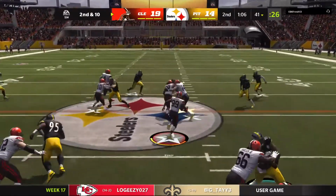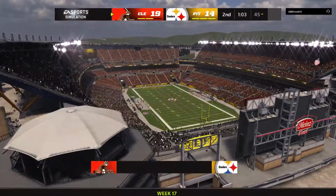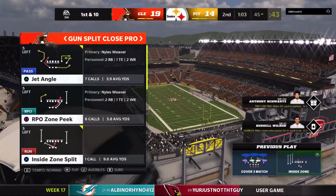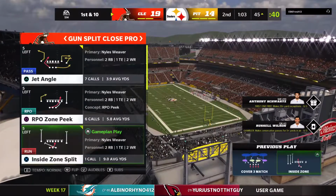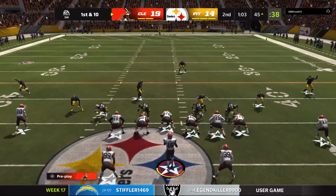On second down now, it's Weaver. And he'll be corralled out across midfield down to the 45. Now the Browns will use the first of their 3 timeouts as they'll stop him with just over a minute to go before halftime.